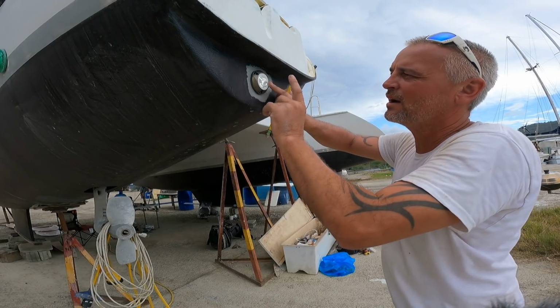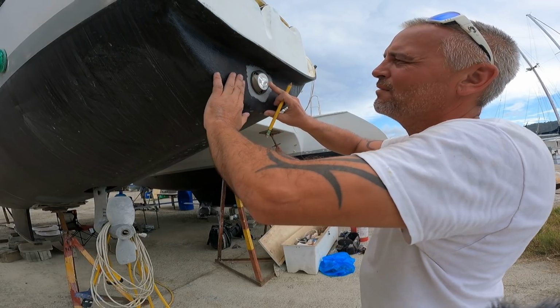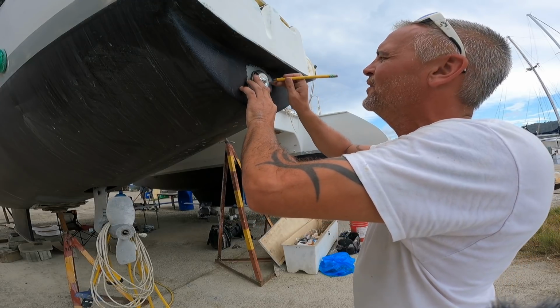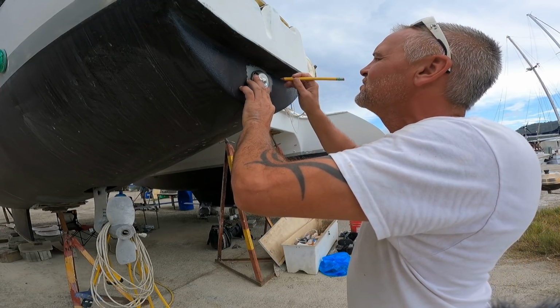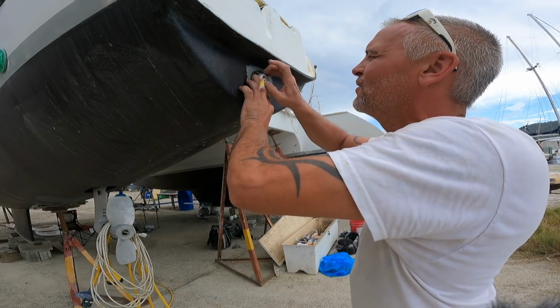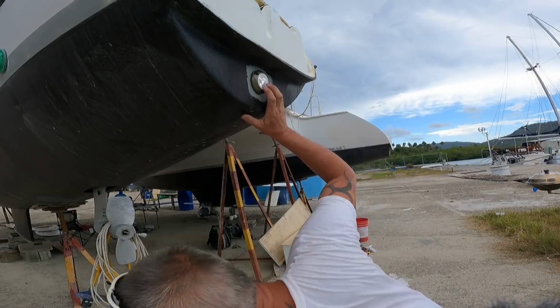With these guys, as I showed you in the previous video, I did sand this back to get rid of the anti-foul paint, and I put on some more epoxy barrier coat. These aren't just glued on, they are also screwed on.